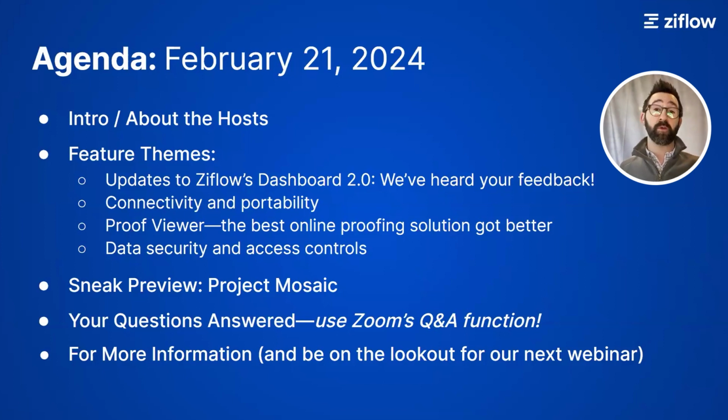So we'll talk about some of the additional integrations and the features that we have updated over these past few weeks. Proof Viewer, it's our killer app. It's the crown jewel, and it is an amazing online proofing solution, and it has gotten better over these past few weeks. Love to tell you the story about that.